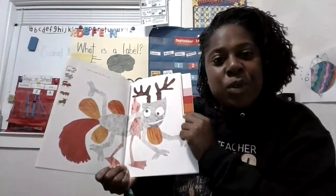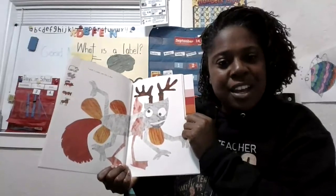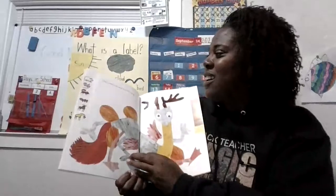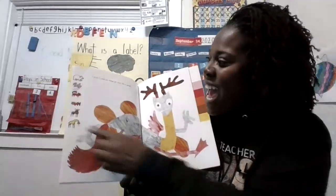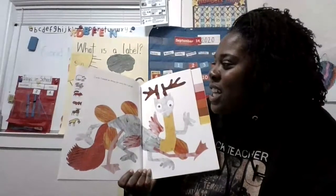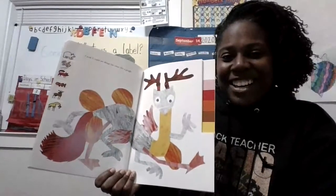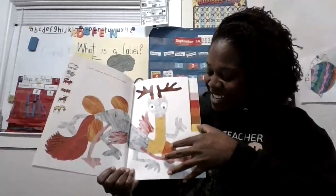Maybe he's going to be, what do you think? Okay. Maybe an elephant. Let's look. I was wrong. It's not an elephant. It's a giraffe. I wish I could see things far away like a giraffe. Wow. He has a long neck like a giraffe.